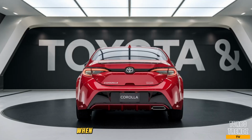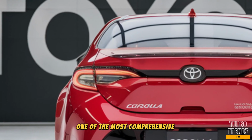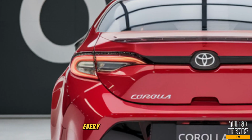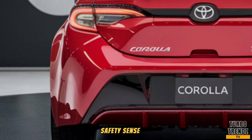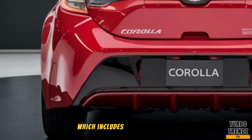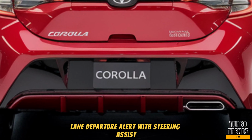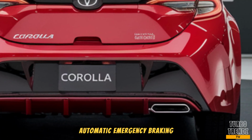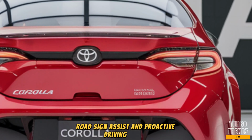When it comes to safety, Toyota continues to offer one of the most comprehensive suites in the segment. Every 2026 Corolla comes standard with Toyota's Safety Sense 3.0, which includes adaptive cruise control, lane departure alert with steering assist, automatic emergency braking, pedestrian detection, road sign assist, and proactive driving assist.